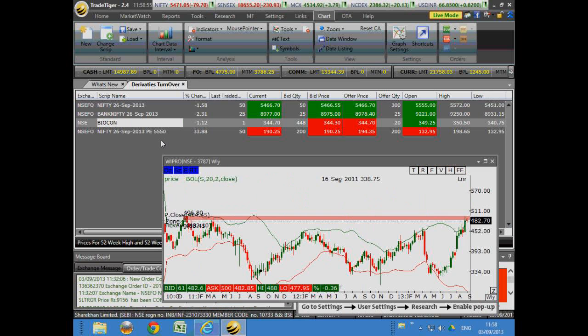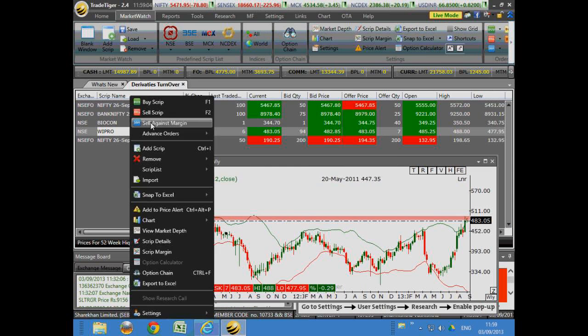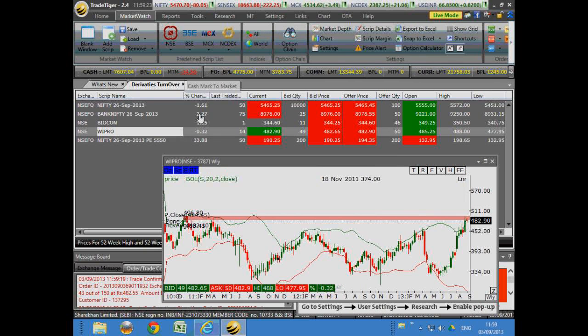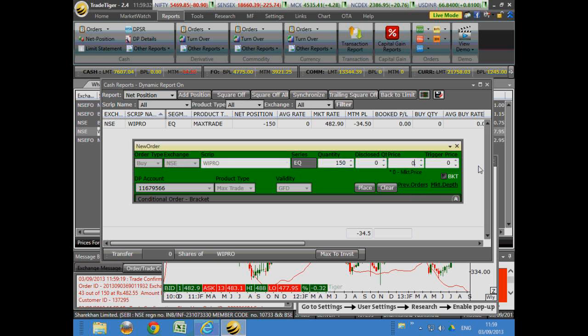I would like to take a max trade here. Let me sell script max trade, 150 Wipro at current price. Place and confirm. Just let me put my stop loss, guys. I don't leave a trade when I see one. I'm just using the ATR of Wipro.